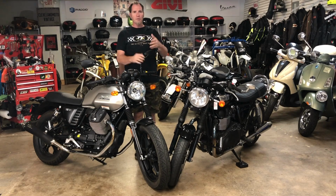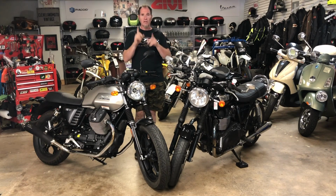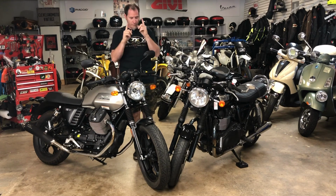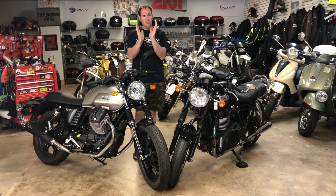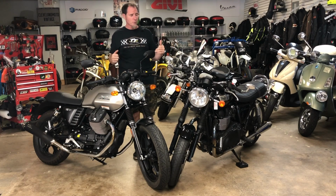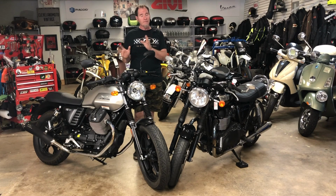Let's talk about the way the power is made. Well, this is a parallel twin, so that's this configuration. Okay, first they're going straight up and down, and this is a V-twin. It's actually a 90-degree sideways V-twin, and that is going to give you a little bit of a different torque delivery. Twins always are very happy at throwing down the torque. I do think I like the V-twin of the Guzzi a little bit better.